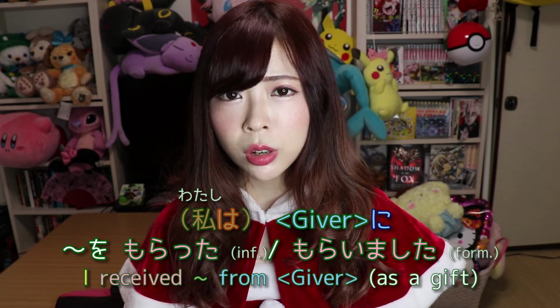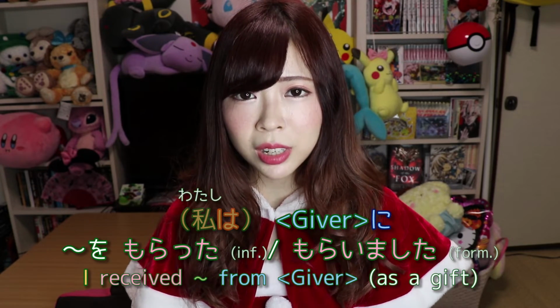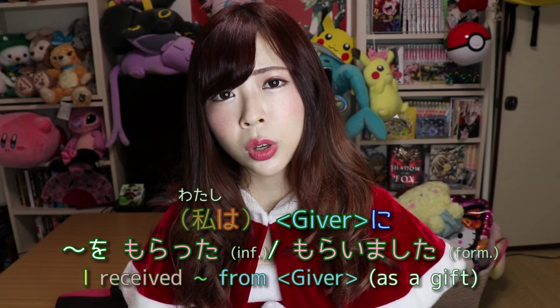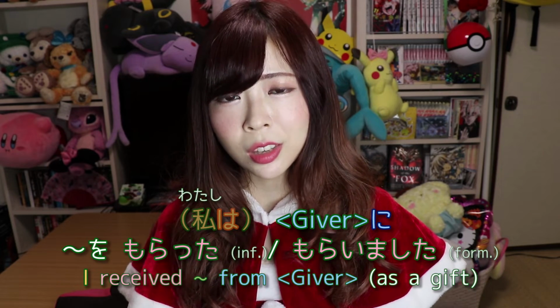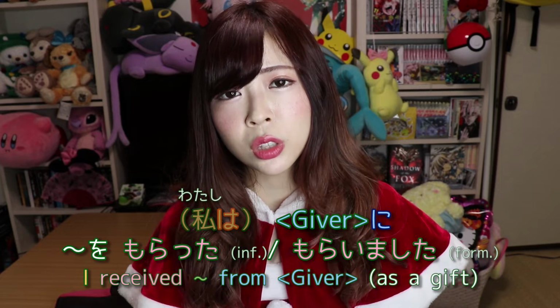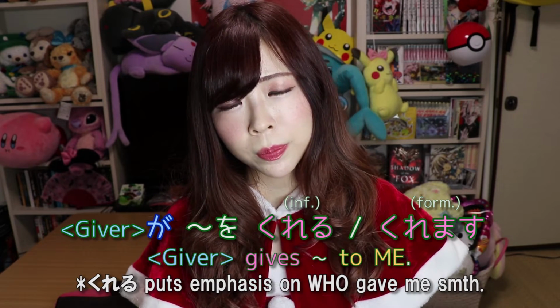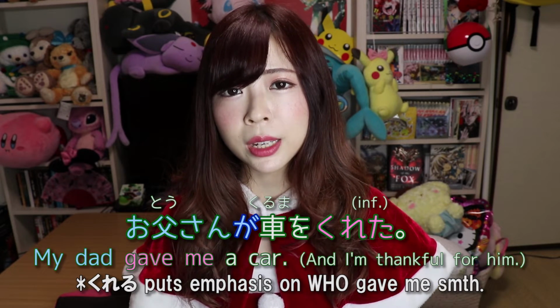So again, we usually omit the 私は part. Like we don't really say 私は something をもらいました. But it's important to know that the subject is 私は, not someone who is giving it to me. So it puts emphasis on who got the present rather than who gave it to me. So when I want to say who gave it to me, I always stick with the verb くれる. お父さんが車をくれた. And that means my dad gave me a car.